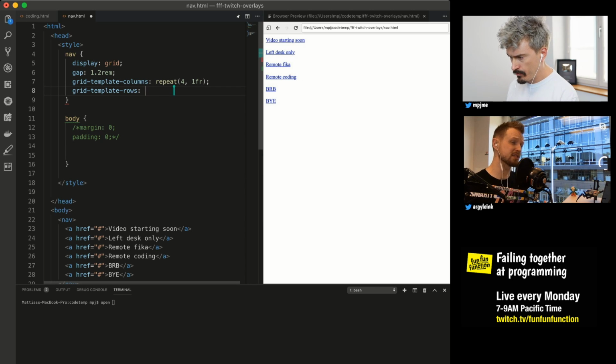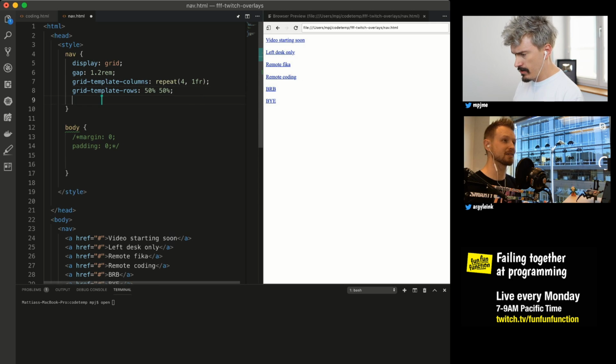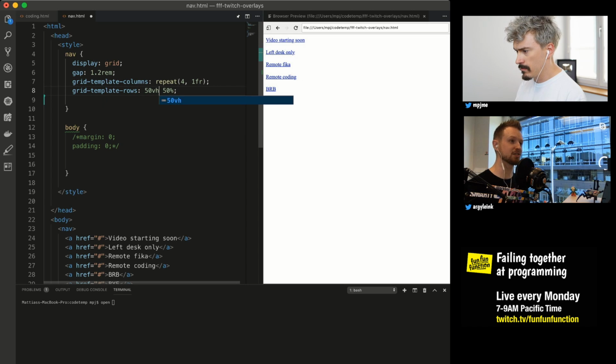We could do a few different things. You could write 50% space 50%. You could write 50 VH and 50 VH. And I think you could even do 1fr space 1fr, but that one is a little shakier. Like viewport height units. Yeah. Oh. Yeah, this is a unit contextual to the viewport. Super sick. It's pretty much a percentage, but what is the difference between this and a percentage?